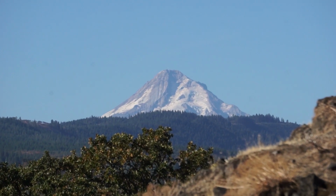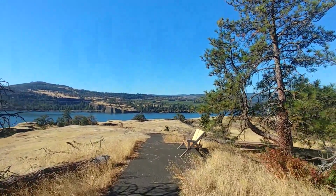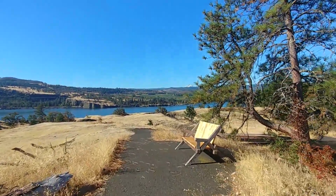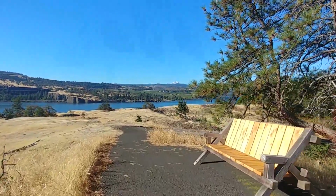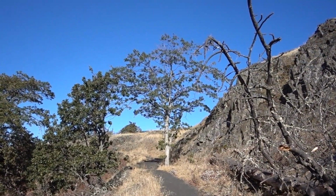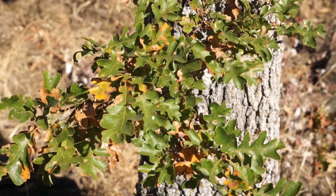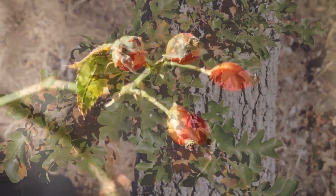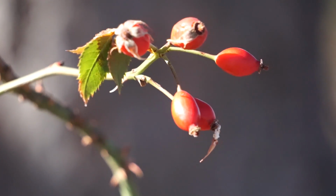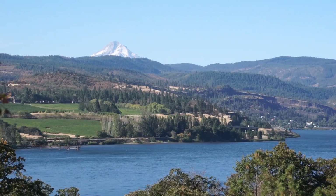But obviously it had great views of the Columbia River, Mount Hood. It was a beautiful day. The foliage was nice. And there was no one else walking while I was on this particular little trail. So I wandered around and looked at the oak and some of the fruit. I don't even know what that is. The book itself actually covers a lot of those fruits.